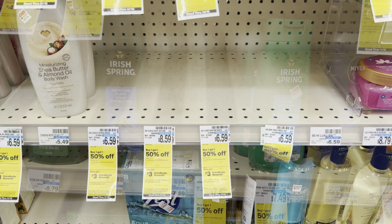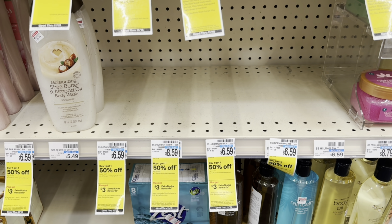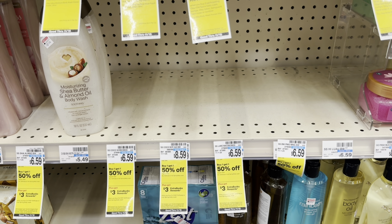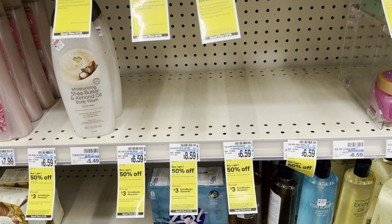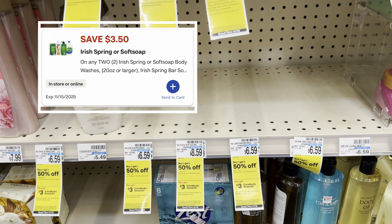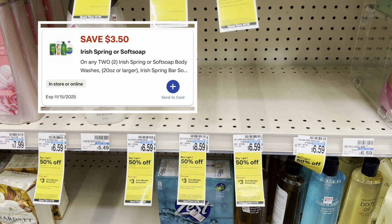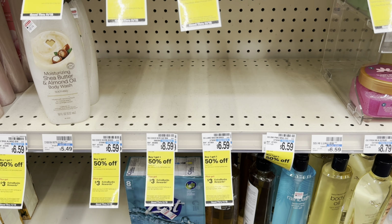each. My store is out of the Soft Soap body wash, but if you can find them, pick up 2. They are priced at $6.59, and with the buy 1 get 1 half off, the second one will be $3.30. The 2 will total $9.89. Use the $3.50 off 2 digital coupon and you pay $6.39, get 3 back, making them $3.39 or $1.70 each.